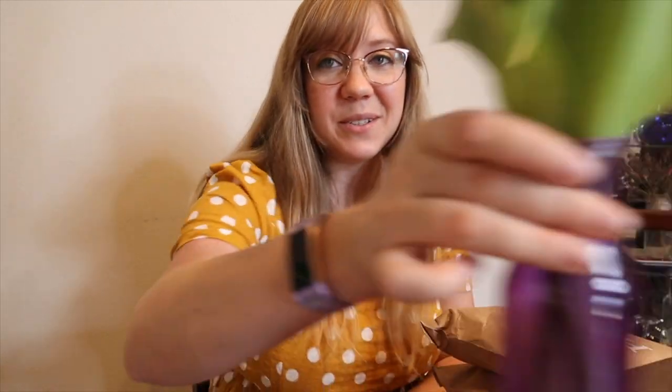Happy May! I cannot believe that it is already May. This year just seems to be flying by. I got myself some tulips from the store the other day and I am just loving spring so much. I love having fresh flowers around. It is the best.